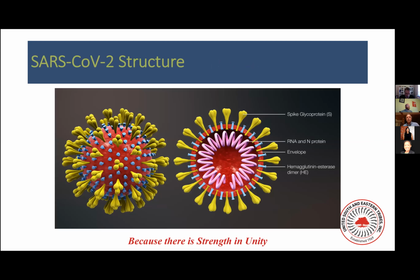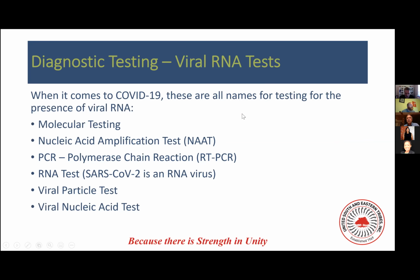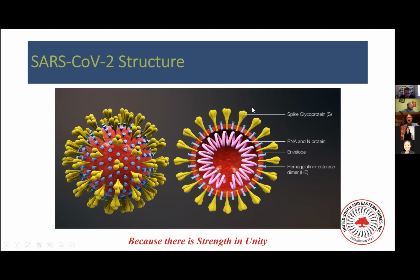So just to review a little bit, this is a schematic of the SARS-CoV-2 viral structure. It's a coronavirus. It gets its name from the fact that it looks like the sun. It has all these spikes coming off of it that make the corona, just like sunshine. These spikes are a glycoprotein, and that's the way that the virus attaches to our cells. Now, in the center of the virus is the virus's genetic material. It's a positive sense single-strand RNA virus.